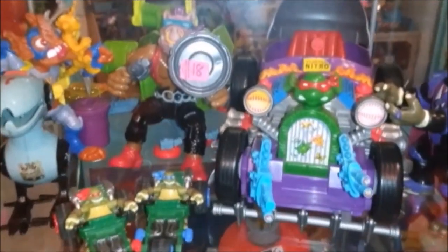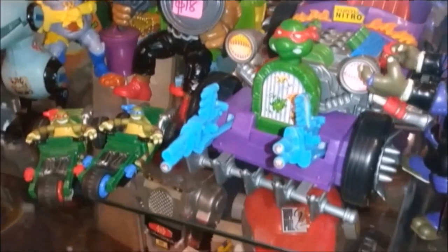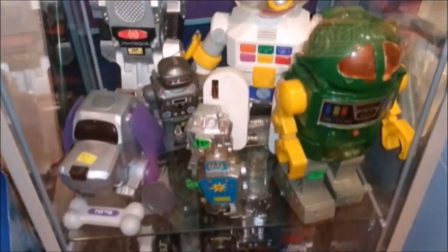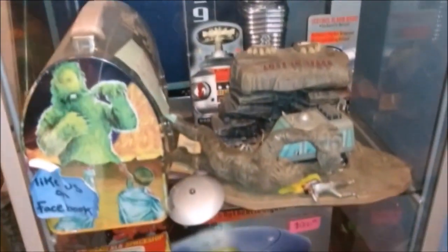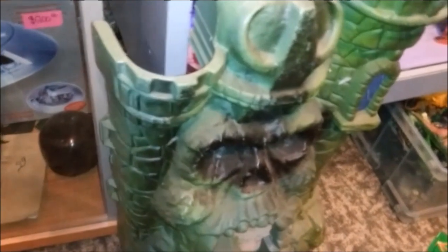Nice TMNT. I just found this Roadster here in the back. All it's missing is the front guns and the hubcaps on the side, and actually the other guns up top. But other than that, it's complete, and that's a really hard car to find. Some robots. Lost in Space. Very nice. Another half of Grayskull. We got some Starcom.